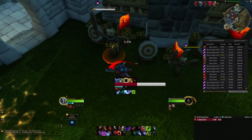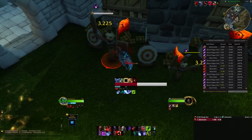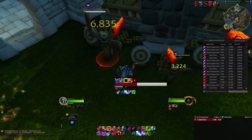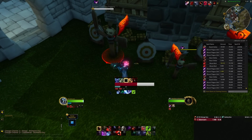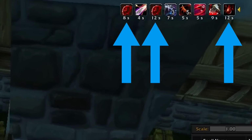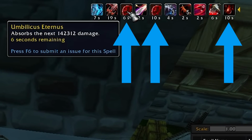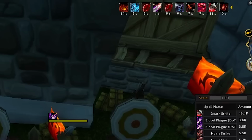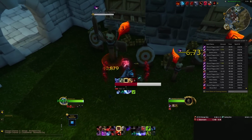If you proc the Vampiric Blood from the tier set, it's going to extend whichever Vampiric Blood you have active as well as your Umbilicus. You will only gain the shield once Umbilicus Eternus, the buff, actually expires completely. This can be a good or bad thing depending on how you want to look at it, but if you want the shield earlier and you get lucky with procs, you'll have to wait for that buff to actually apply. At the end of the day though, I don't think that's going to be really problematic since Vampiric Blood is already an insanely strong cooldown.